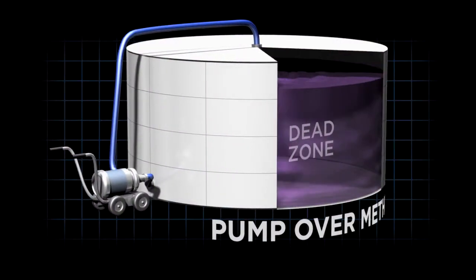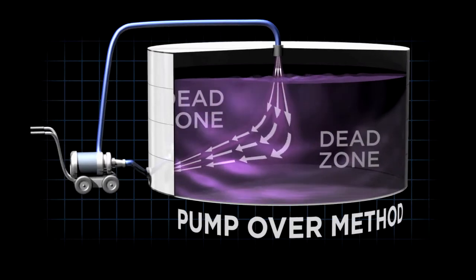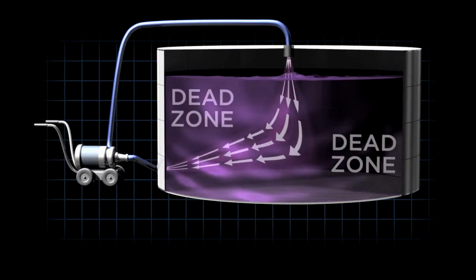Another very common method is the pump over. A very powerful pump typically creates a jet stream through the wine, leaving untouched dead areas on either side. These traditional mixing methods are not effective. They cause violent frothing and oxidation, which leads to wine degradation.